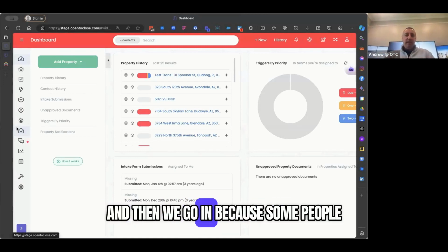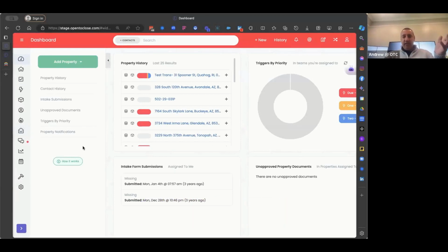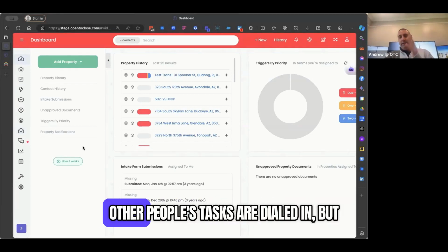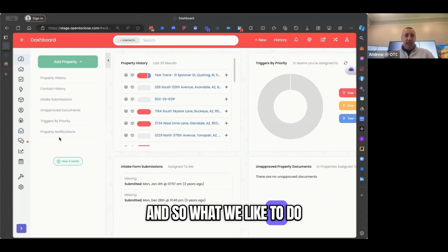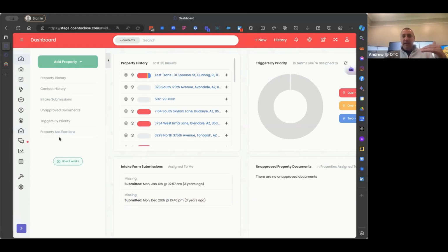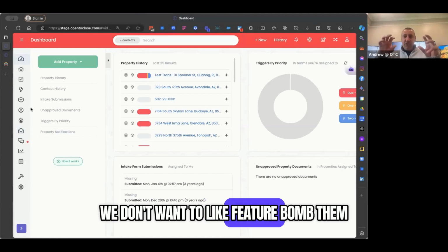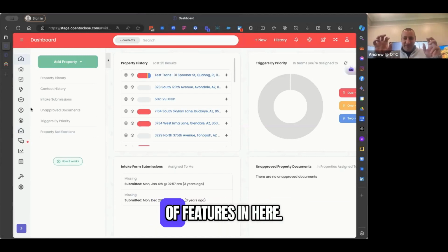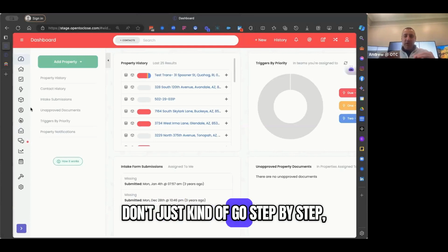Then we go in, because some people have their emails dialed in, but they have a real problem with tasks. Other people's tasks are dialed in, but they have a real problem with email templates. So we go through that process, figure out the pain points, and then go into individual features after that. We don't want to feature bomb them because we have a ton of features in here, and it can get overwhelming if we don't go step by step.